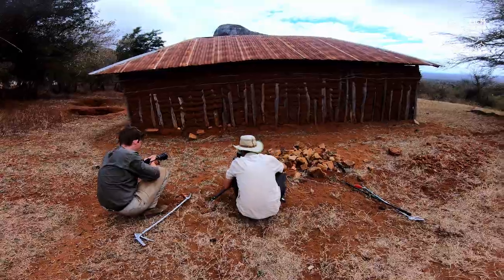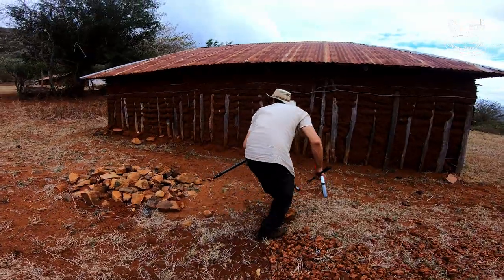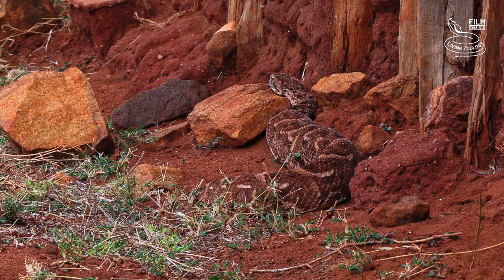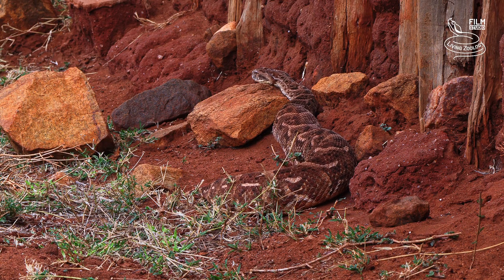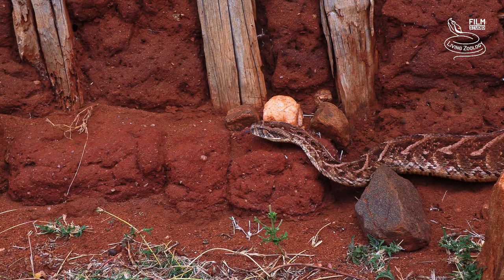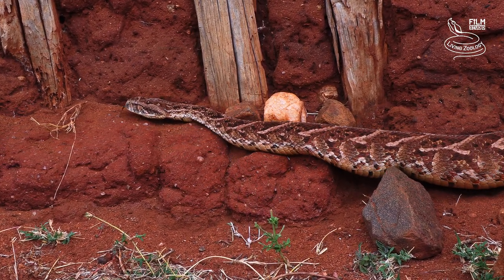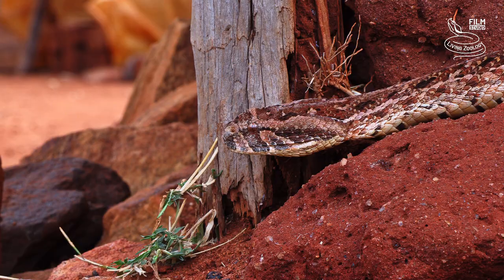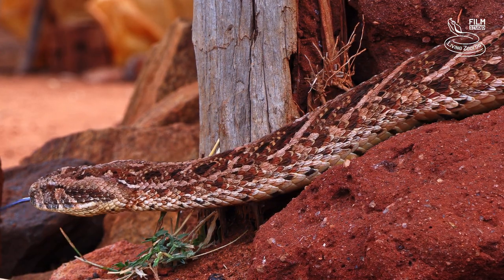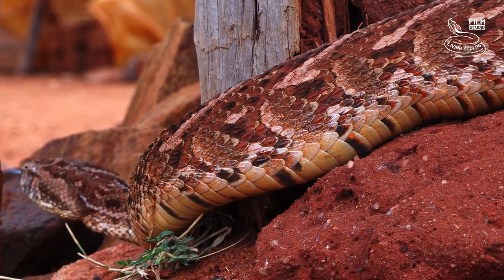So we try to film the puff adder, which we found half an hour ago. We had to dig it from the hole. It was not easy, but locals were very happy that we removed it from that area. And now we would like to show that these very dangerous puff adders can come close to human settlements, and you can see how invisible it is there.